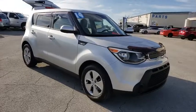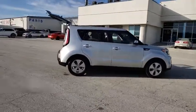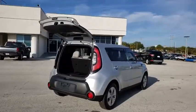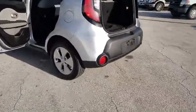The 2014 Kia Soul. The Soul is quick and ready with its innovative, catchy style, a sharp, roomy, and well-fitted cabin, and a comprehensive list of safety and fun features. This vehicle has less than 45,000 miles. Here are some of this vehicle's great options.